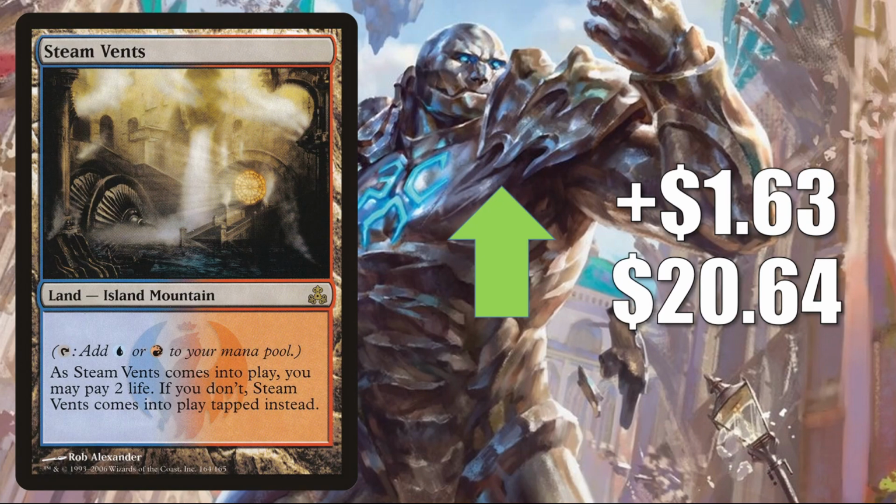Number 2 is Steam Vents from Guildpact, up $1.63 to $20.64, and this is another example of a Shockland that has been relatively soft recently, but now, even though it is closing in on Standard rotation, this card is jumping back up again.